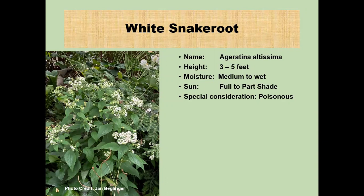Again, not a great name. But I did some research to see why it got this name, and it was used by Native Americans as a product that would help treat snake bite. Now, we're not suggesting that. I'm just giving you what the history is.